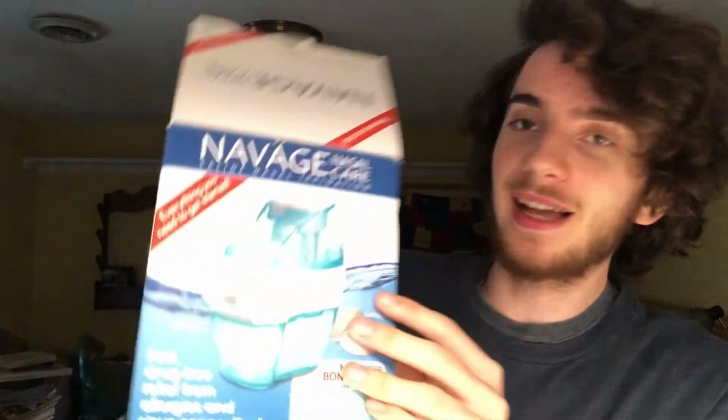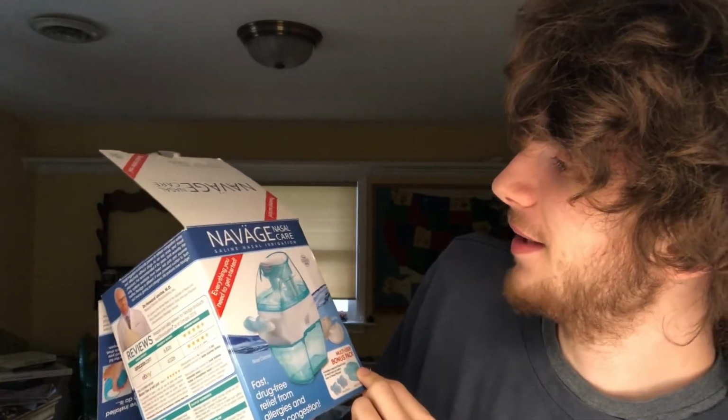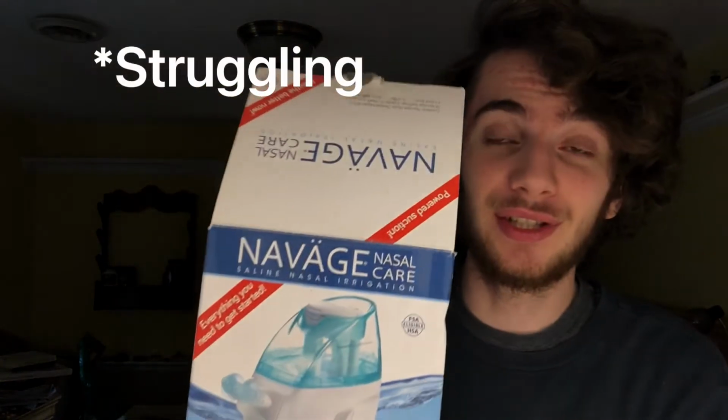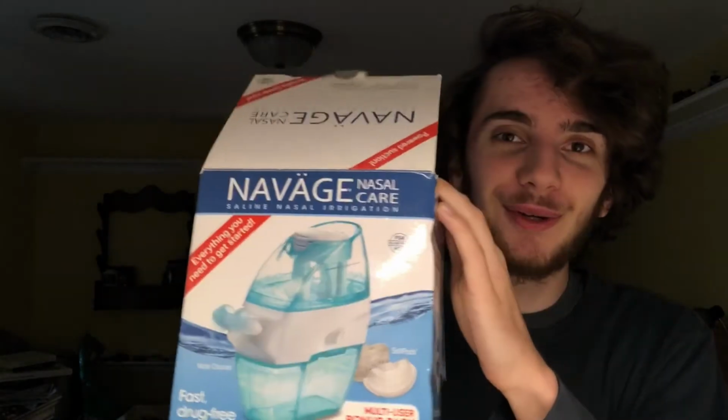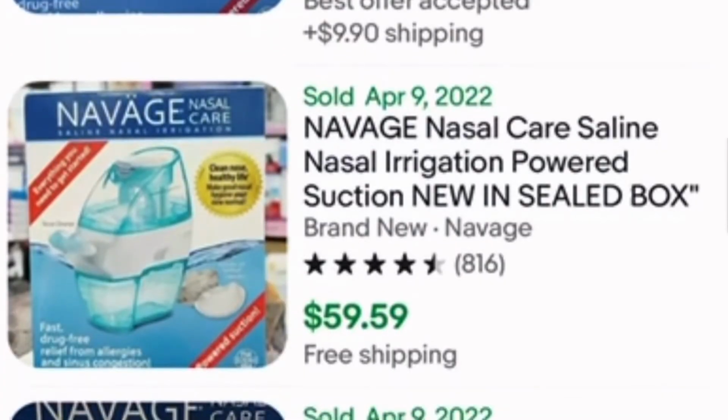Last but certainly not least, I got this nose cleaning device thinger, saline nasal irrigation, sorry. But anyways, this was pretty cool. I got this for 25 cents at a thrift store. Crazy. Even crazier than picking this up for 25 cents is that it actually sells on eBay for a good amount of money. People really like this thing. Like the salt packets that go up your nose, that's the system thing. It all looked there to me.